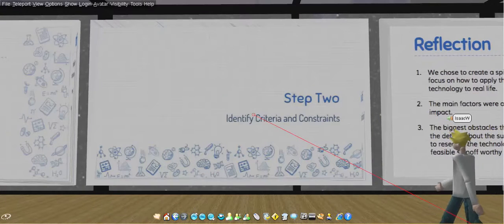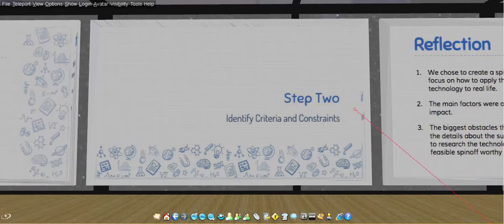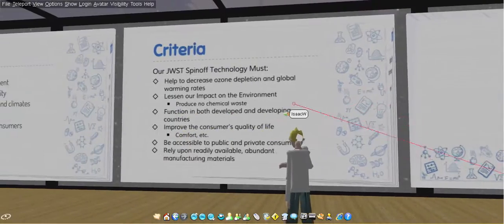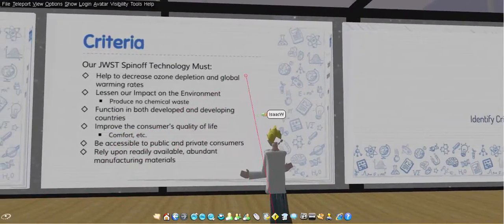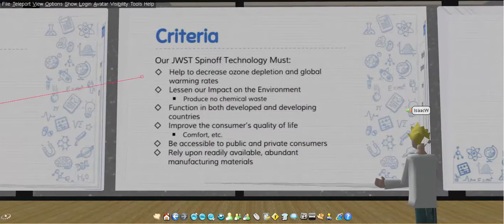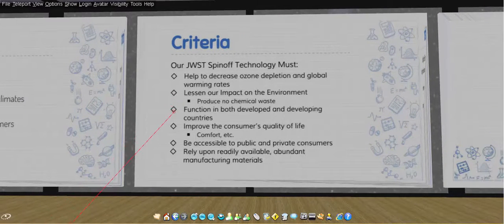Continue. Step 2 was to identify the criteria and constraints of this project. Again, the biggest criteria we faced was that it has to be eco-friendly. It has to save the environment. That's, again, the entire point of the Sunshield, that it reduces the need for air conditioners, which release CFCs and harm the environment. Also, another big criteria was for it to be accessible to all the public and private consumers, meaning it has to be cheap, affordable for everyday modern people.